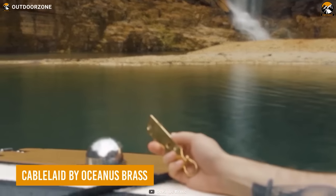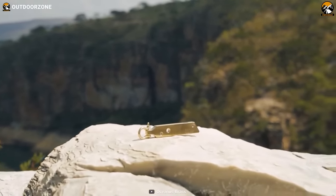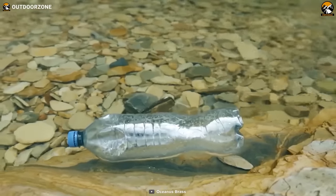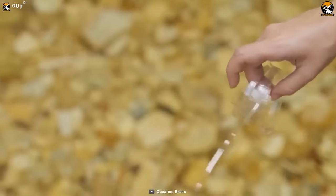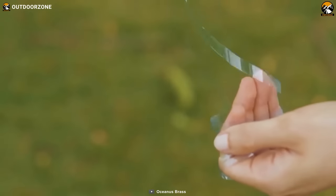Here's the Cable Laid by Oceanus Brass, an innovative camping gadget that transforms plastic weight into durable rope. Precision machined from a bar of solid brass, the Cable Laid is built to last a lifetime, ensuring that you won't have to worry about replacing it anytime soon.